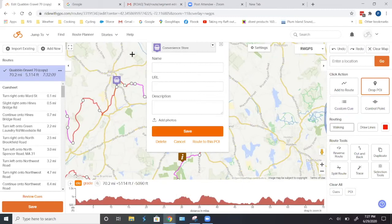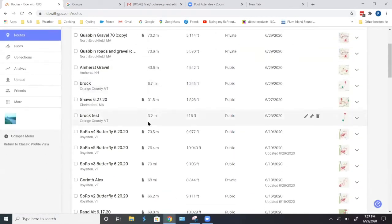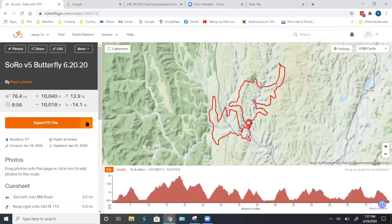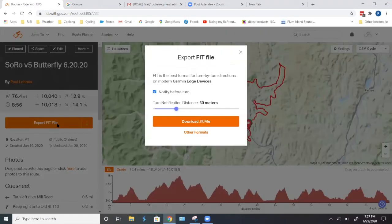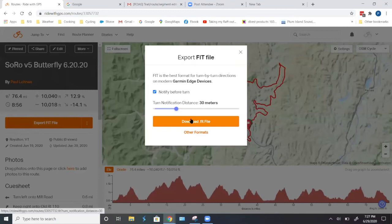And then what are you gonna do with these things? And Brandon, I'd be curious to get some of your thoughts on this. Again, let's pick one of these South Royaltons. I always export. You have all kinds of options on what file format to use. I export the fit files.